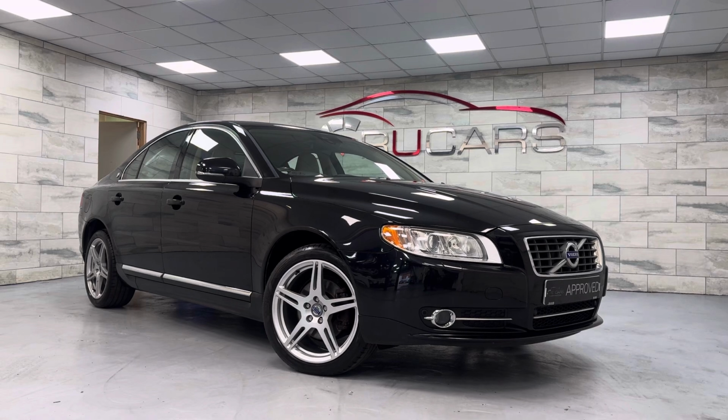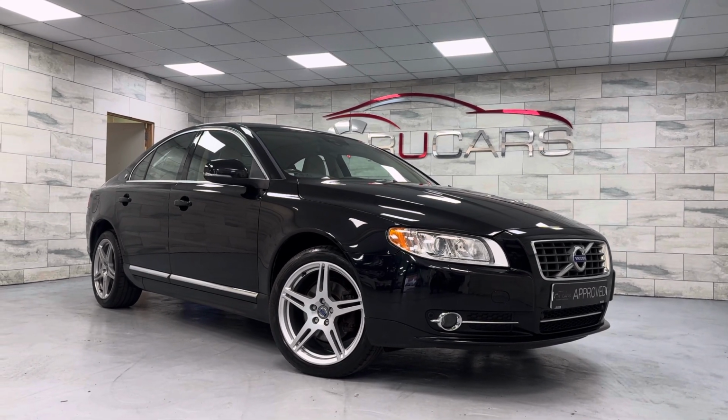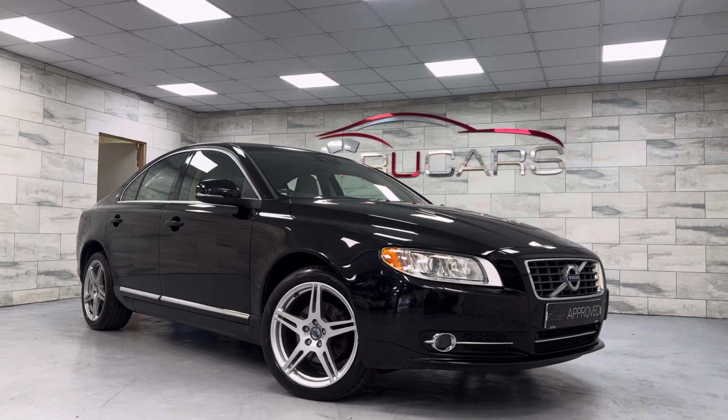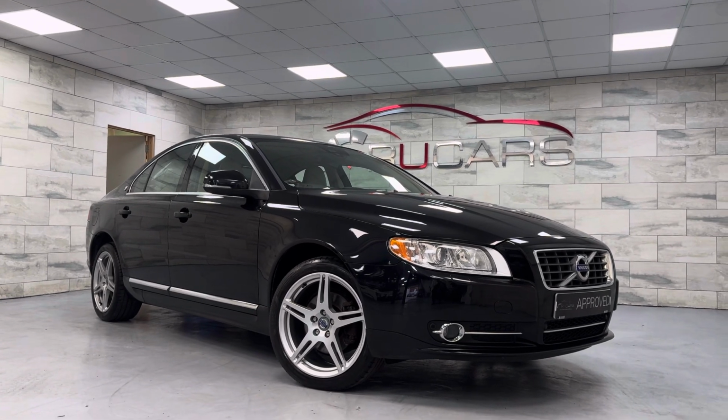This morning we've got this 2012 Volvo S80. It's a 2-litre D4 Executive. It's the 5-cylinder Volvo engine, very similar to the D5, but just a 2-litre. So a bit better on fuel, similar power, good engine.